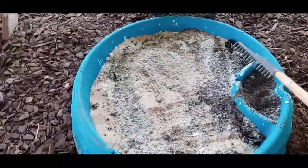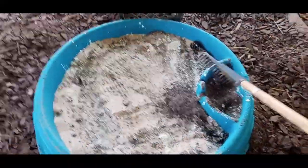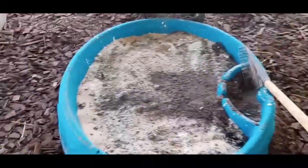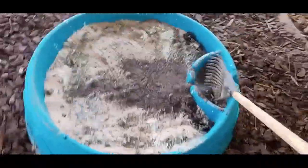Get some of that. And then I'm going to take a sand bath in that little spot. But, like I said, if I leave just the sand, they seem to not want to get in there.